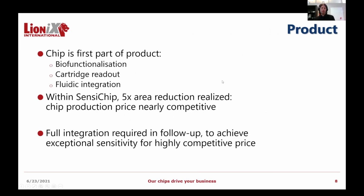In the end, what we have to make is a product, and the chip is only the first part of the product, because you need biofunctionalization, a cartridge, readout, and fluidic integration, and all this has to go into one total product, where the chip is only a small part. Within SensiChip, what we have done is realize a 5 times area reduction of the chip. So we can make chip production at a price which is nearly competitive with the type of biomeasurements we want to do. But we still need, together with the partners, the full integration, required in follow-up projects and follow-up activities, to achieve the access for a good competitive price.